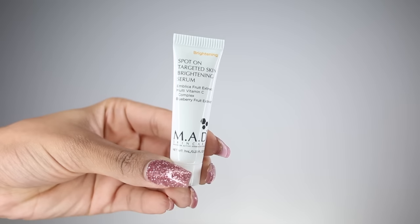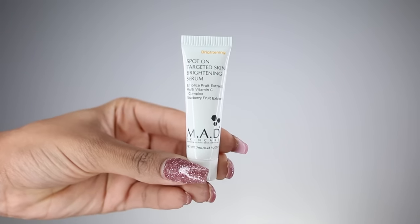The next skincare item in my Ipsy bag is the Mad Skincare Spot On Targeted Skin Brightening Serum. As you can see, I have many dark spots. I just kept them for the sake of this video, of course, just so I had something to show you guys. So I got some here, here, there, everywhere. But this serum is packed with vitamin C and botanicals to help brighten up those dark spots and sort out uneven skin. It's also paraben and cruelty-free.